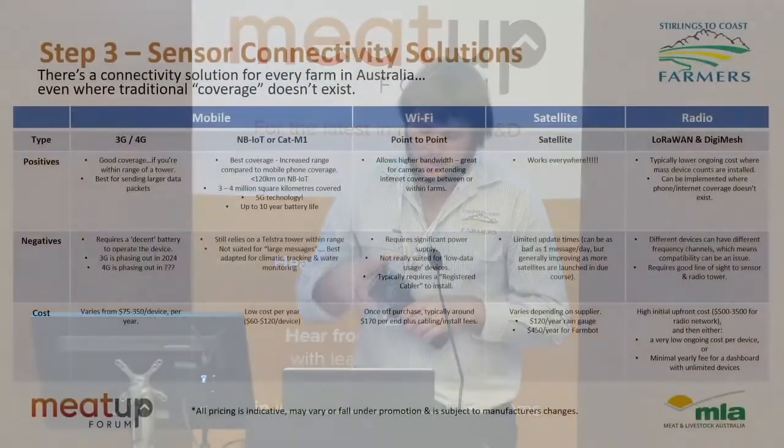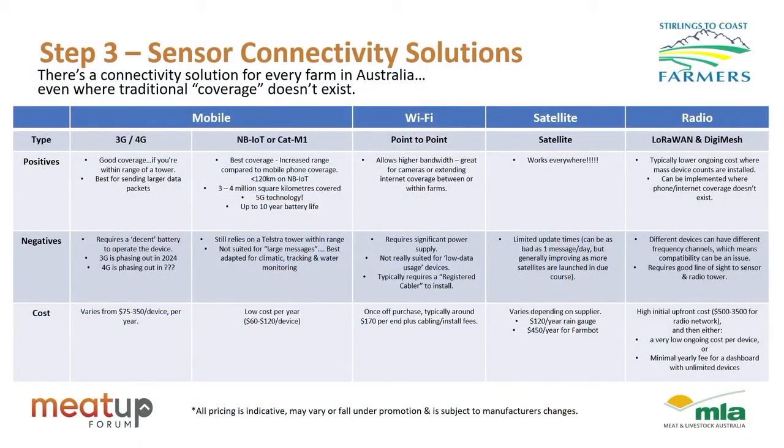The other option there is satellite. It's getting a lot cheaper, so we've got access to satellite-based tank level monitors and rain gauges. And the beauty is that you can actually stick them anywhere. Australia-wide coverage, worldwide coverage. And then if you haven't got any of those, you can also look at radio solutions.